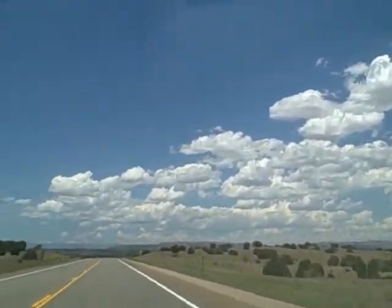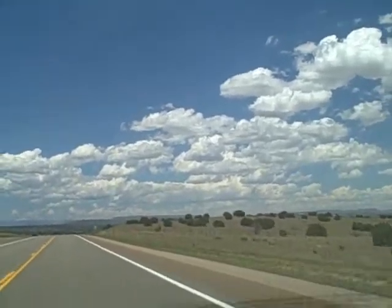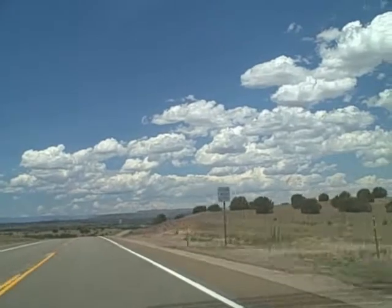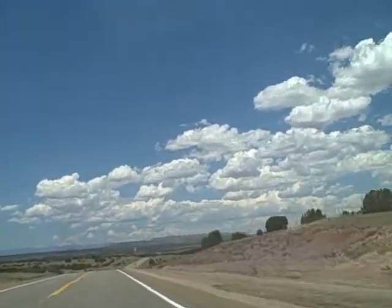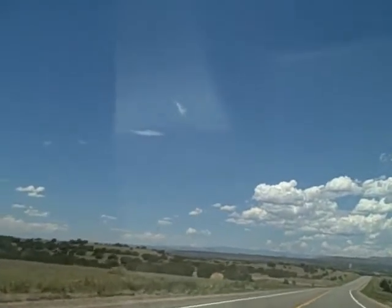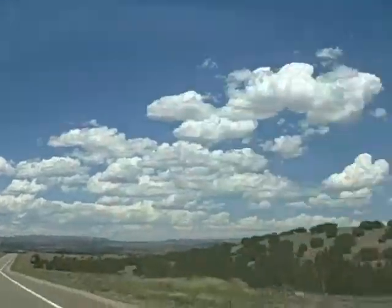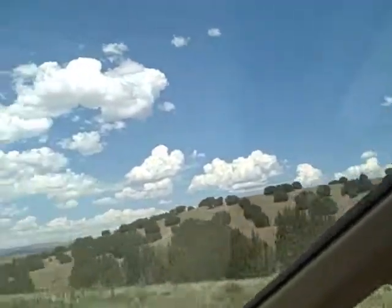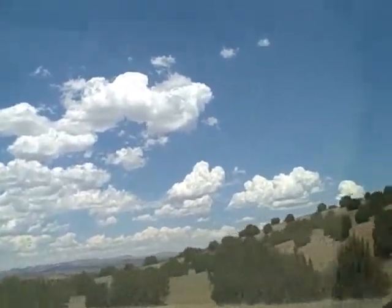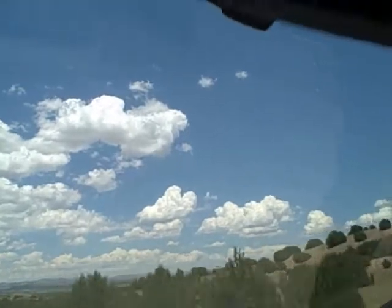You can see some of the beautiful scenery up ahead. We're really beginning to get into the New Mexico terrain. Begin to see the mountains off in the distance. Got all these kind of scrub trees that are in the desert here. We are in the desert now.